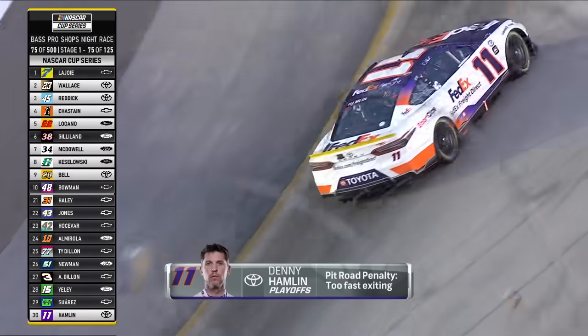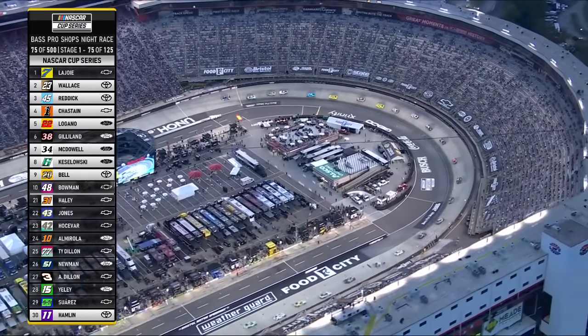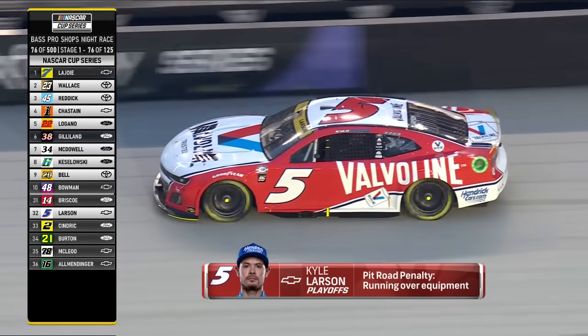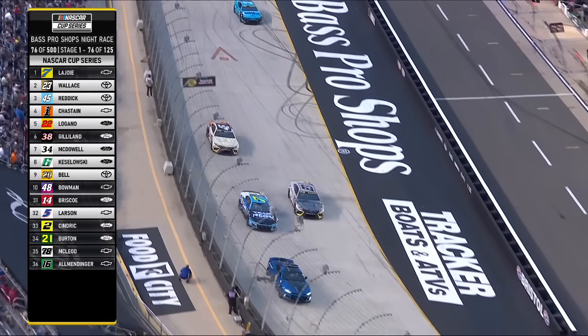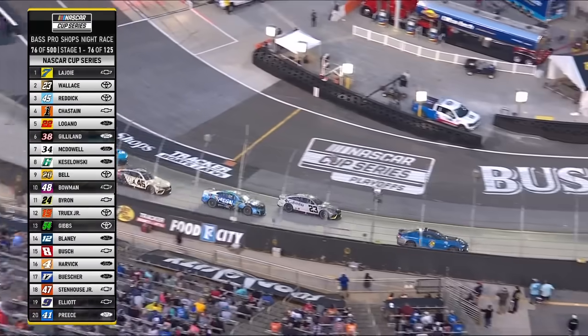The 5 also, we heard, running over equipment. He has a penalty. The 14 of Chase Briscoe hits the orange box coming to pit road, so he had a penalty. And we have split decisions at the front of the field. We have a bunch of cars that have stayed out, 6 of them to be exact, 4 of which are playoff cars, and then McDowell and Keselowski on 2 tires. So we have a whole mixed bag right here with 50 to go in this stage.